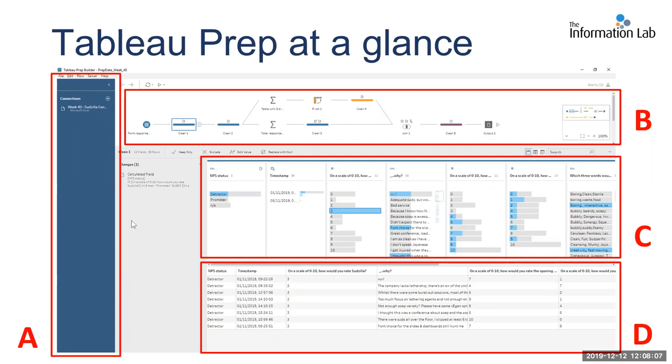So let's look at the Tableau Prep interface to understand what I'm going to refer to in my webinar further on. You see on the left, there is a blue connections pane, which I named here with the letter A. Sometimes when you open Tableau Prep, it's hidden and you can always bring it up by clicking on this arrow.